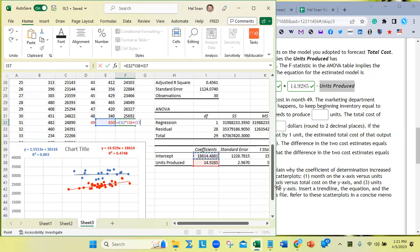Another question: is it possible that the result of the equation is lower than the one above? Well, it should be more, because 340 is down here and 450 is up here, so it should be higher. Is your number smaller or bigger than 450? What's your quantity sold in month 48? What are your units produced in month 48? 257. So this number should be bigger than that, because your slope is positive.